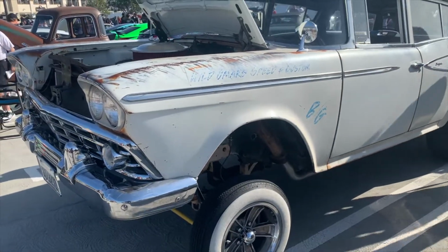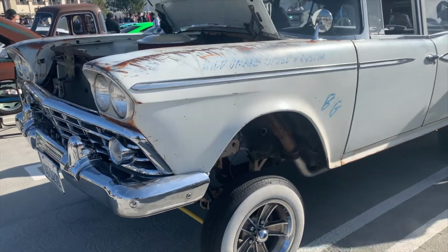Speaking of cool, check out this gasser. Very, very nice. Of course, this was a style of drag car.